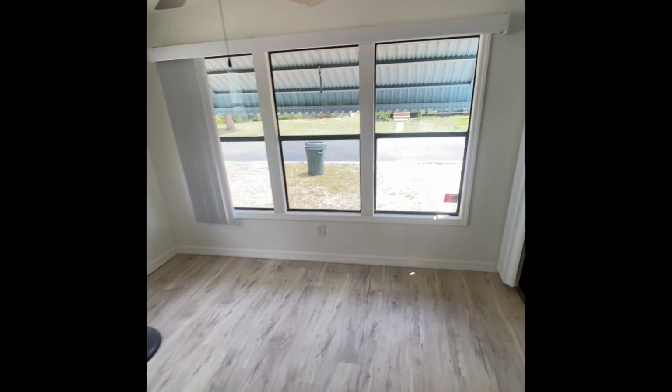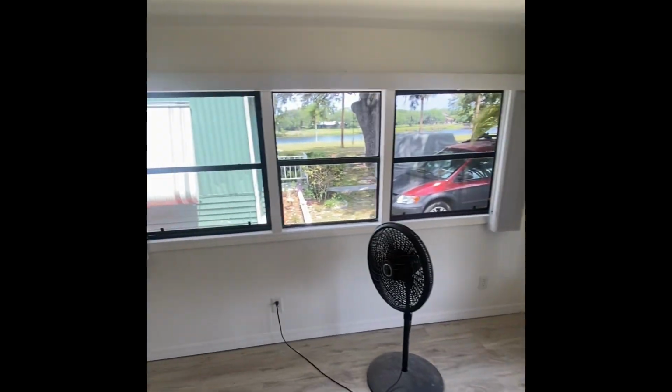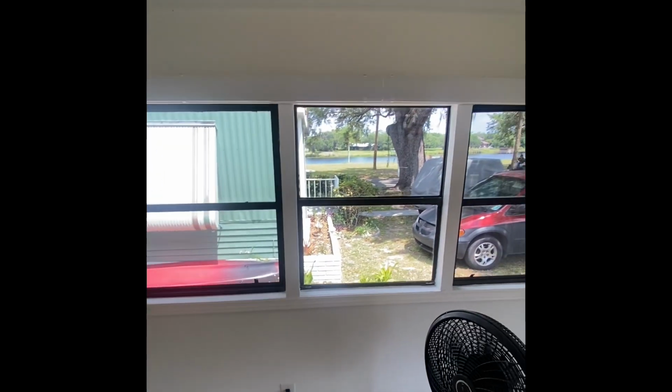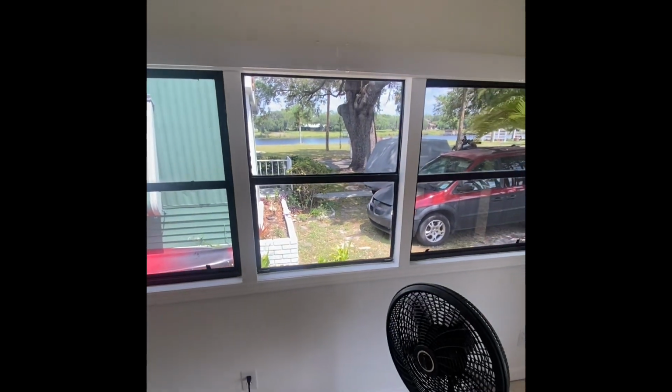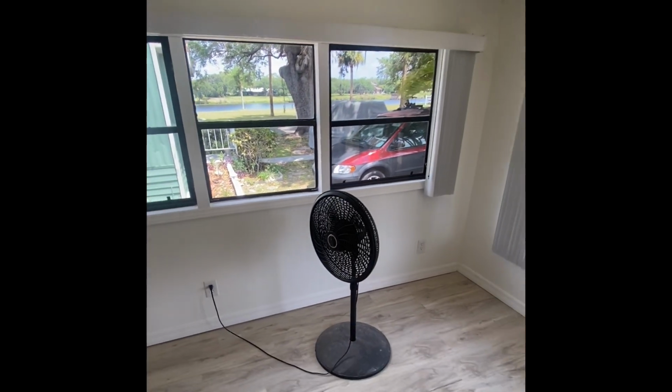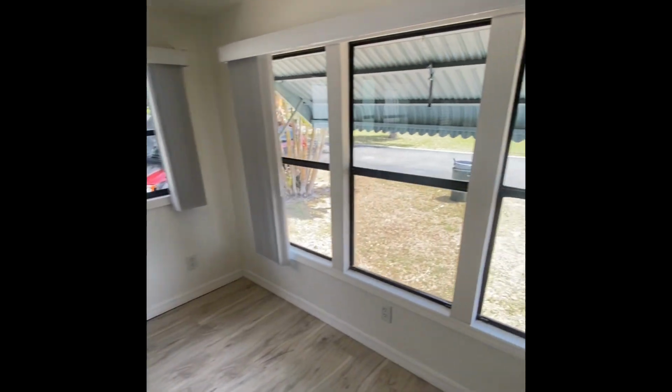Now, for a single wide mobile home, it opens up quite a bit. You've got the natural light here. We've got a peekaboo water view there, so zoom in, run off the lake. Now you're going to see the fan here. The fan is just because the new mini split ACs are not hooked up yet. Okay, and we'll highlight those here in a bit.